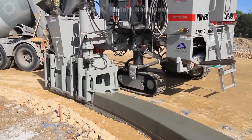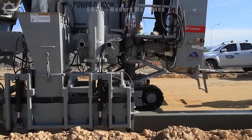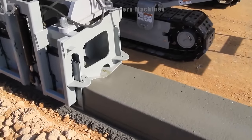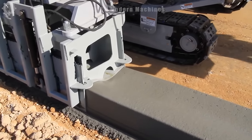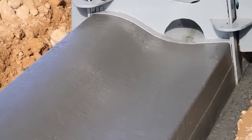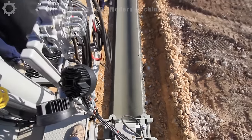Dividers or sidewalks are no longer concrete blocks that are individually produced and then assembled. Now engineers have created a machine that directly molds the separator. This machine, along with a material mixing truck, can create a seamless, uninterrupted divider. Using this technology, the construction speed is much faster than the traditional method, up to several kilometers per day.